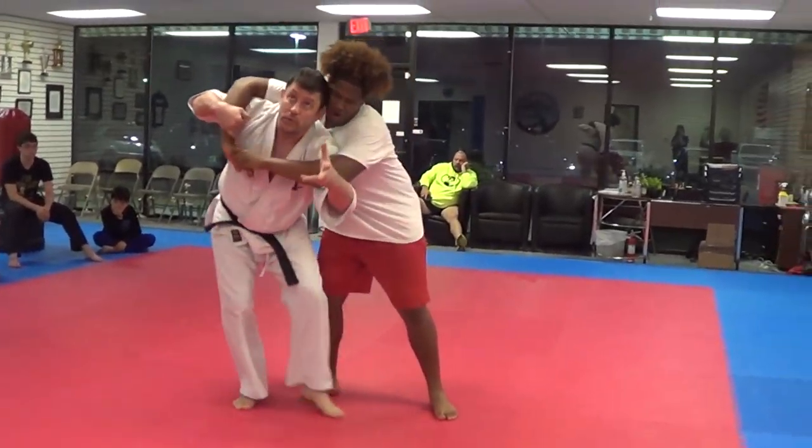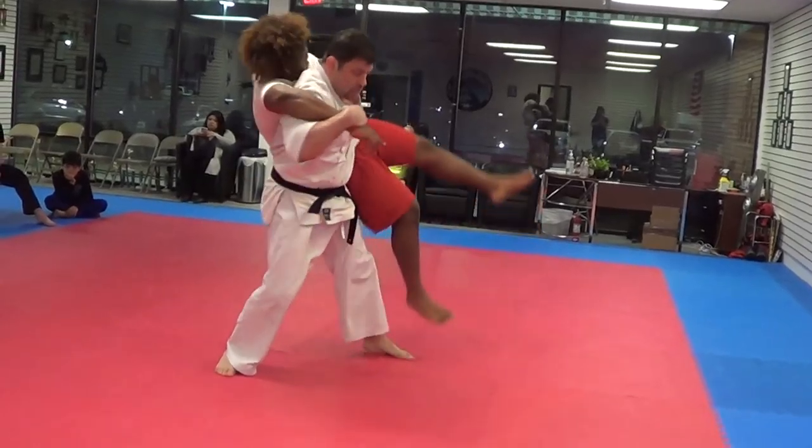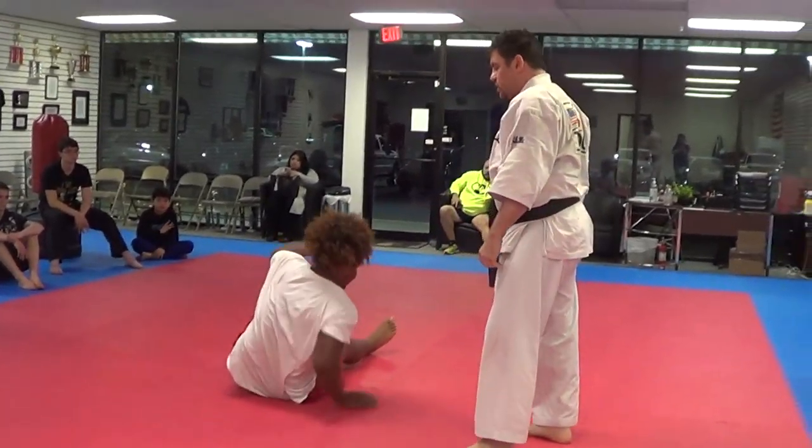Grab. Half move. Strong structure. Grab here. Lift and twist. He lands where I want him to, basically. And he's a lot bigger than me. He's 240. I'm like 219 right now.